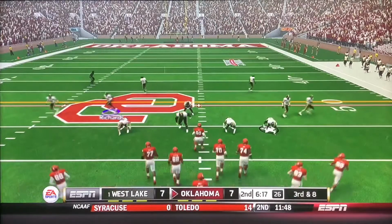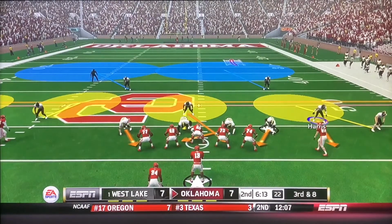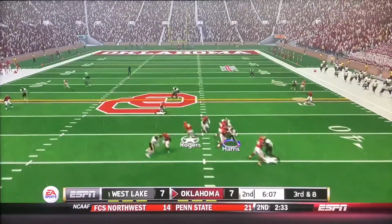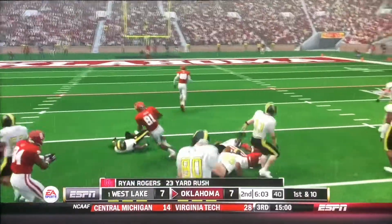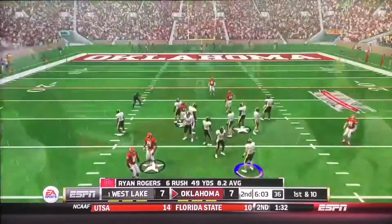Third and eight for the Sooners. Westlake's offense just had a three and out. I'm sure Oklahoma does not want that same fate as Rodgers will look to throw it. Under pressure, he's now going to scramble with it. Richard Rivers Jr., Big Tuna, cannot catch up, and Rodgers gets 23 and, more importantly, converts the first down.